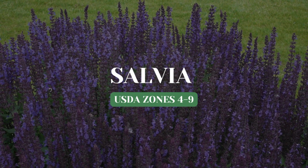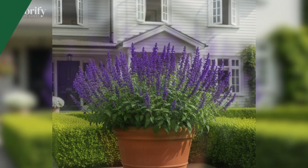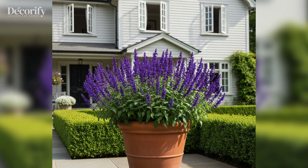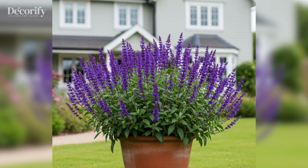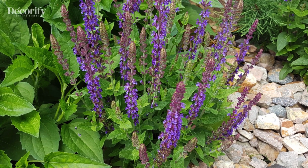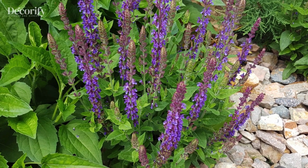Salvias are powerhouse bloomers that adore sun and hate soggy roots. Perfect combo for container life. Their spiky flowers range from deep purples to fiery reds. They're drought-resistant, pollinator magnets, and thrive even in less than perfect soil.